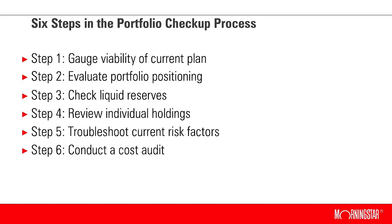The next step in the process is to review your individual holdings. Again, you naturally want to pay a little bit of attention to performance, but I think it makes the most sense to focus on the fundamentals of your holdings. Here, I think Morningstar analyst reports, whether you are a stock holder or a fund or ETF holder, can really be invaluable in helping you get your arms around a lot of different factors. I'll also talk about how to troubleshoot your portfolio for current risk factors.